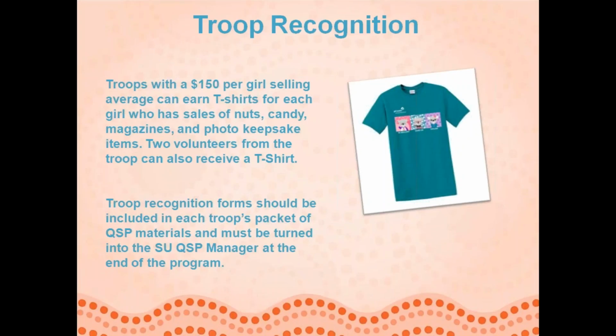Our troop recognition is back. We actually have the My Creation patch koalas on the t-shirt, and the t-shirts are for troops with a per girl selling average of $150 or more.